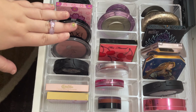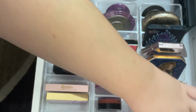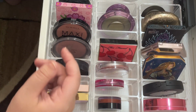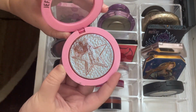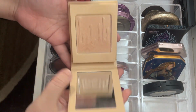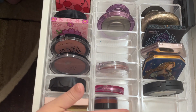And now highlighters. So I'm going to pull in the Fenty Hustler Baby. Hustler. Jeffree Star, who I no longer support. Hypothermia. I'm going to pull in all the way in the back. You can't even see it. It's a Kylie Cosmetics Cotton Candy Cream Highlighter. I'm going to pull that in. And I think that's enough for this drawer.